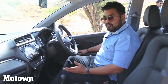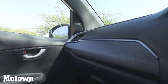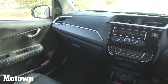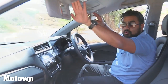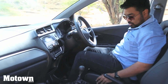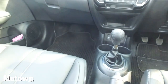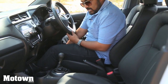Apart from that, you also have power adjustable and power retractable ORVMs with turn indicators. And again, the fit and finish of this vehicle is really good. It's definitely got that appeal. You have dual airbags as well, and of course vanity mirrors for both the driver and the co-passenger. And these seats, again, leather upholstery. I'm getting a lot of comfort while sitting in these seats. Good lumbar support, good back support, decent amount of thigh support as well. And as you can see, there is plenty of room to adjust and play around with.